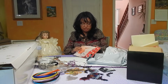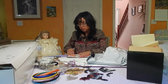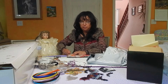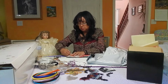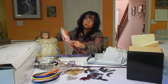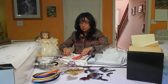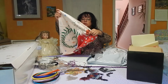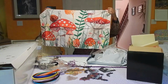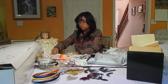This is another tapestry for embroidery. Tapestries pretty much depend on the size that you get. This probably was $4 because it's fabric. And it comes with, you know, whatever you need to hang it with. These ones are mushrooms. And it's silk, some kind of silk. This is one side. If I stand up, you might be able to see it. Let me see. I don't know.